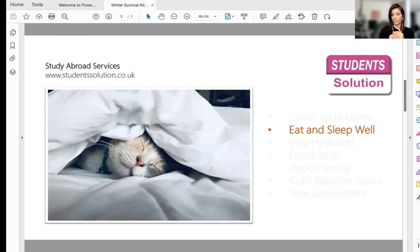So make sure that you're eating and sleeping well. In eating, you can have soup, or other warm things, or maybe some smoothies, just to keep you warm, and make sure you have vitamin C and everything in your body, and you're sleeping well so that your body isn't tired. Because naturally, when we haven't eaten well or slept well, we already feel cold regardless of whether it's cold outside. So that's just a way to help you fight the cold.